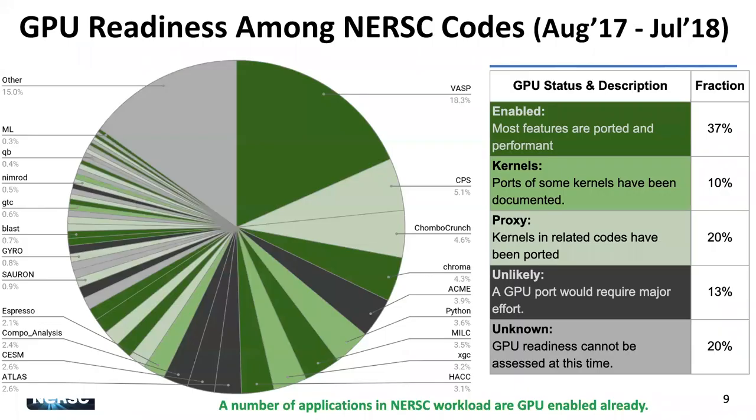When we thought about the procurement of Perlmutter, we spent a lot of time determining how the workload would benefit from the GPUs, and we did an analysis of the workload's readiness. This pie chart on the left shows the breakdown of the NERSC workload by cycles across the different codes that are used at the center. You can see that VASP is the number one code, and then there's quite a large tail that ends up with around 700 different codes across the pie chart.